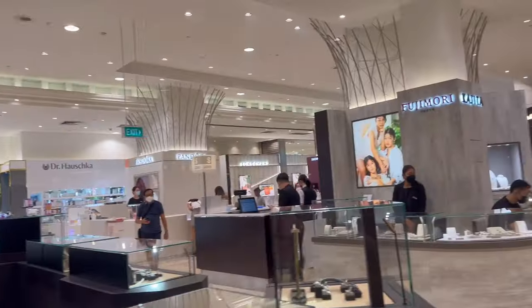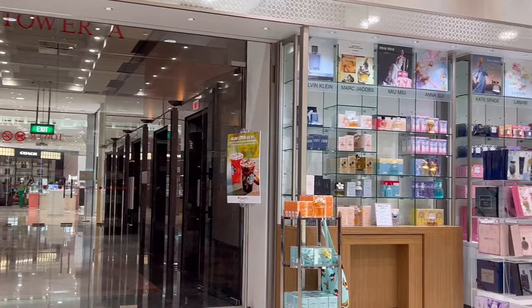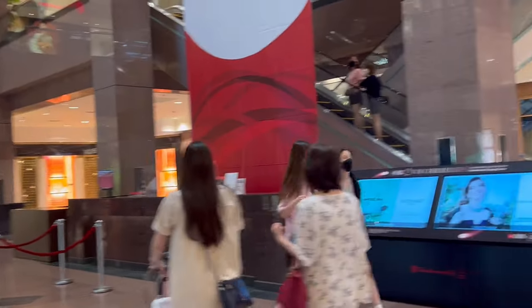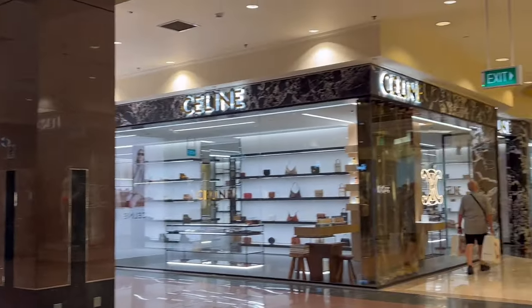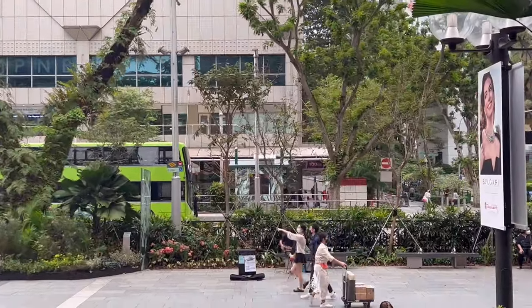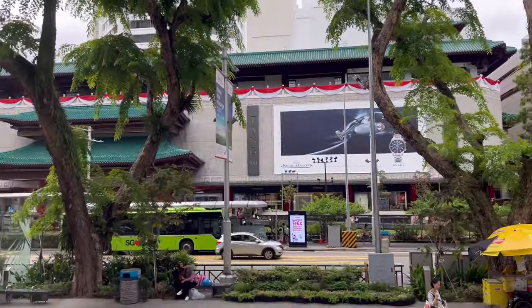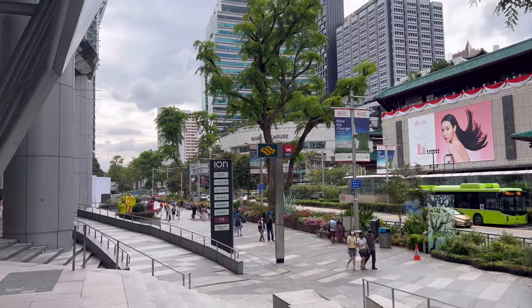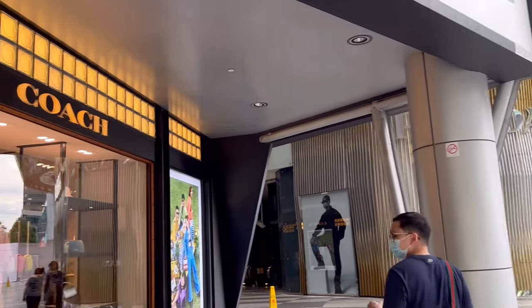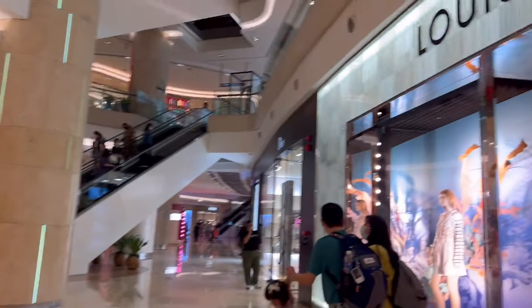Here's a glimpse of the Takashimaya Mall inside. We didn't stay that long since we wanted to check out other malls. Now we're at the Ion Orchard Mall, which probably is the most high-end of all the malls we visited.